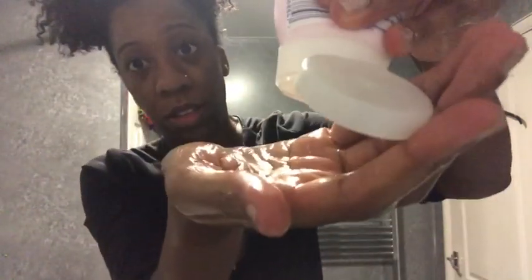Next, I'm going in with my Nivea face wash. This is the one that I use at night, and as you know, I use the tea tree oil one during the day. Since I've been using it, my skin has improved a lot, plus doing the 60-second rule by LA Beautyologist. Wash your face for 60 seconds, trust me, it works.